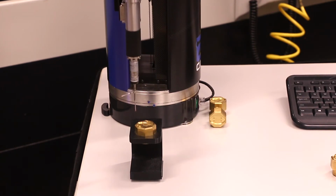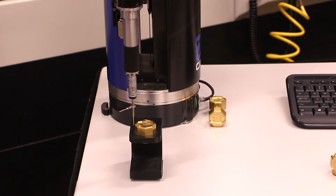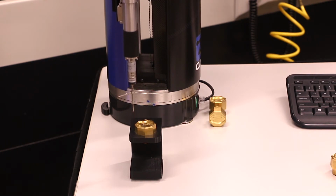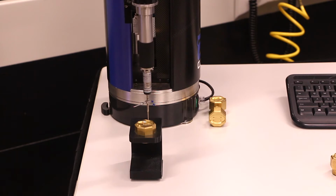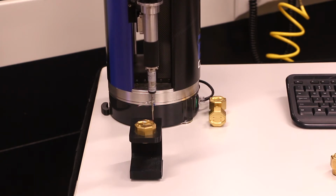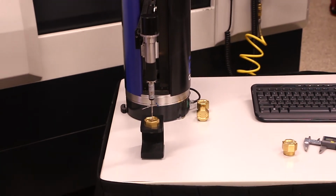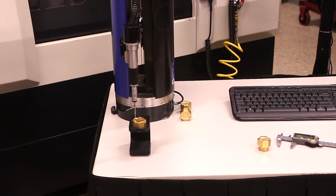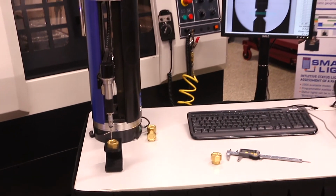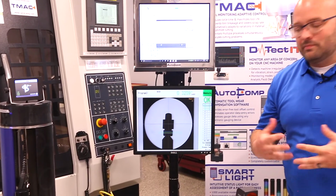Now this is important because AutoComp in the background is watching a Windows folder where those gauge dimensions are going to be deposited. It's also important to note that AutoComp knows the range of these dimensions, so it can automatically pull up the correct part routine based on the dimension. So part changeover is a snap.